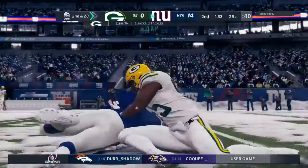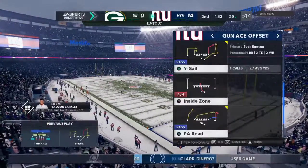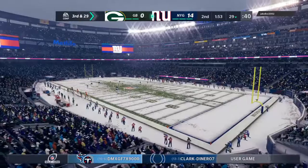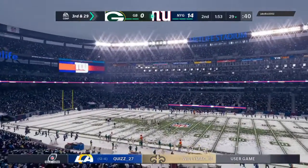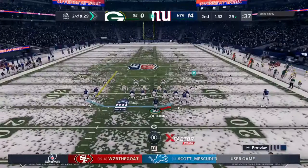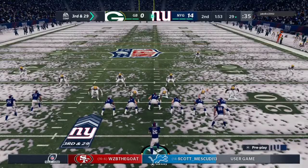And the pressure gets to him again. The Packers going to use one of their timeouts. It's just their first, so they'll have 2 remaining here before we get to halftime. After that sack, 3rd and long, tough spot for Jones and the Giants.